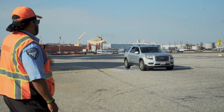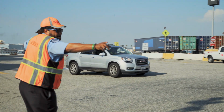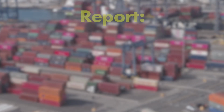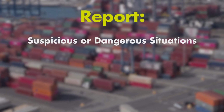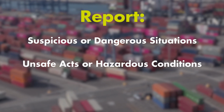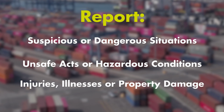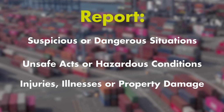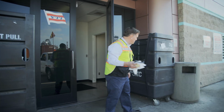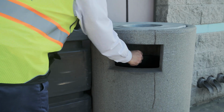There are security officers always on hand, so follow their directions and be sure to report to them or other terminal management staff any suspicious or potentially dangerous situations, unsafe acts or hazardous conditions, as well as any job-related injuries, illnesses, or property damage immediately. Help us keep all work areas free of trash and debris.